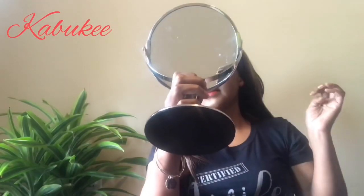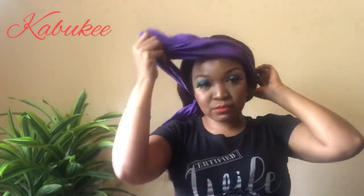Listen, this Mary Kay Poppy Please is the stuff. I usually don't do red lipstick, but I'm getting used to this. This Poppy Please is a very nice red. All right, we're ready for the finishing touches.